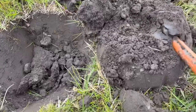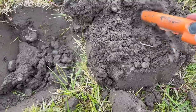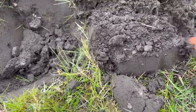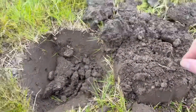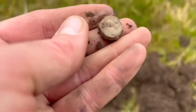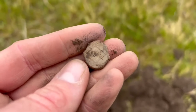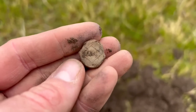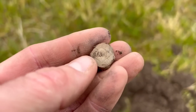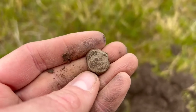Now, whatever it is, I think it's quite shallow. Oh. Oh. It is a bit of lead, I think. What's that? That is it. Whatever it is, might be a lead seal. It is. It is a lead seal. J-A-Y-E. Jake, J-A-K-E. Maybe. What have we got on this side?